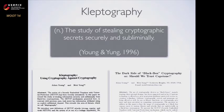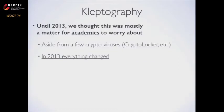And really, up until recently, it was believed that this was mostly a matter for academics to worry about. It was a neat idea, but nobody would ever do it. The only exception we can really think of is a few crypto viruses, CryptoLocker, that kind of thing. But in 2013, really just a few months ago, everything changed.